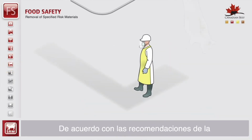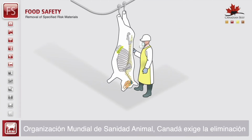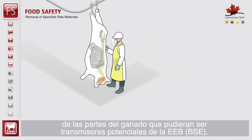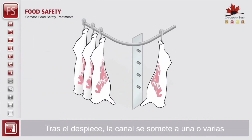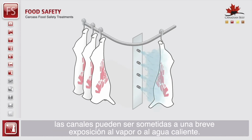In accordance with the recommendations from the World Organization for Animal Health, Canada requires the removal of the portions of cattle which may potentially transmit BSE. Following trimming, the carcass is subjected to one or more washing steps. To help reduce any bacteria present on meat surfaces, carcasses may undergo a brief exposure to steam or hot water.